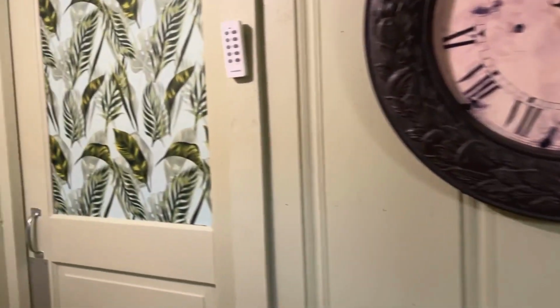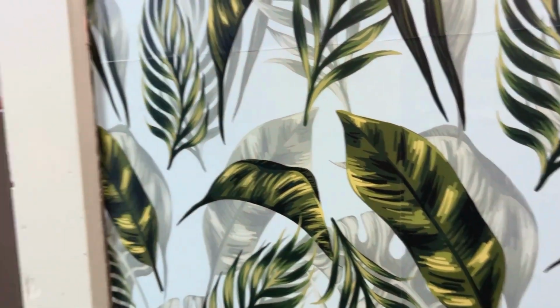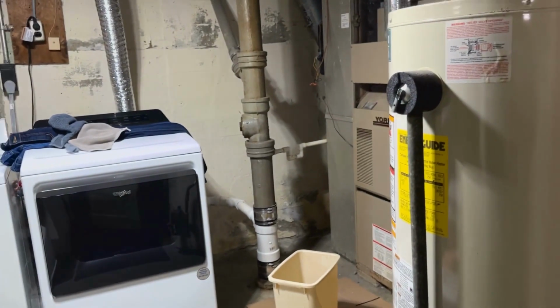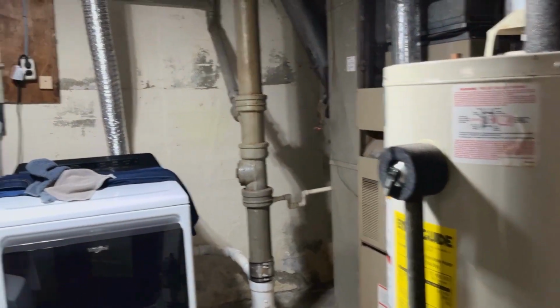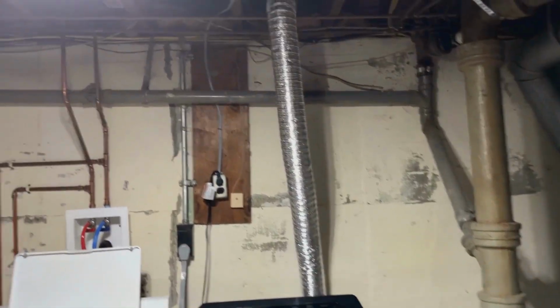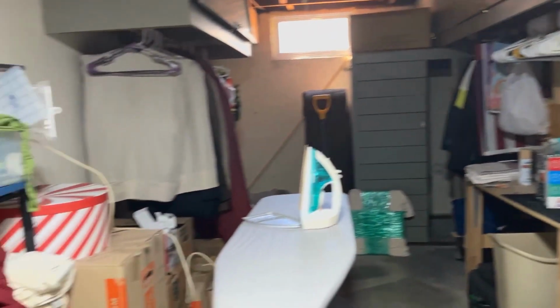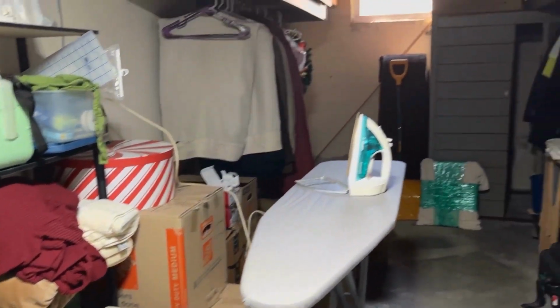Then if you go through this door, this is where the unfinished part is. This part is where it houses all the furnace and the washer and dryer and the water heater, and the plumbing is down here. So I keep this just for storage. It's very cold down here in this part. There's no heat at all.